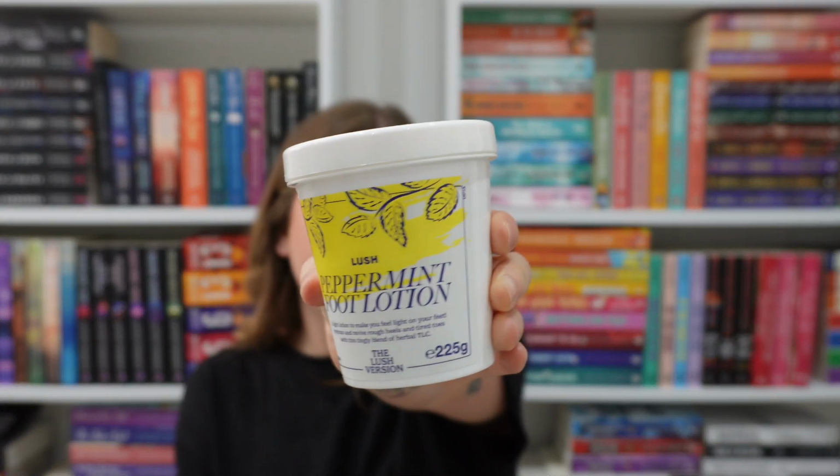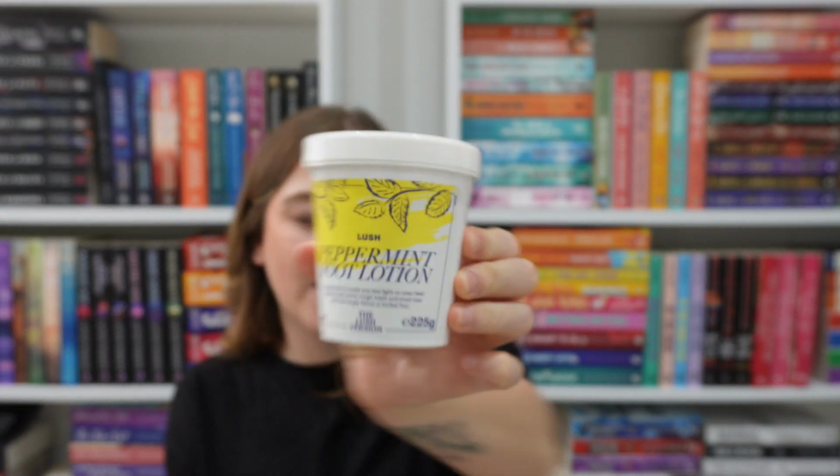Okay, so the next item we have is a foot lotion, and this is the peppermint foot lotion. This is giving me pink peppermint vibes, I'm not gonna lie. So is it the same kind of recipe? I'd love to know.